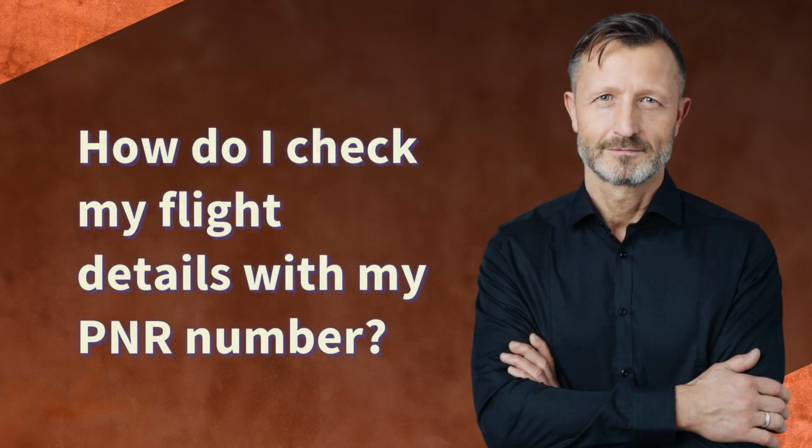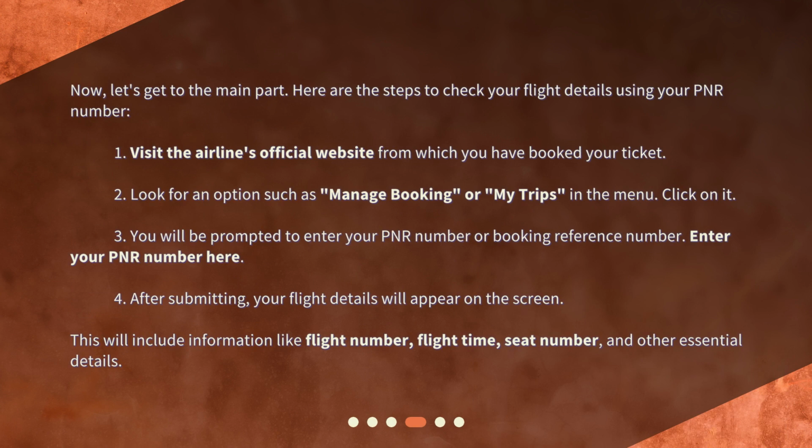How do I check my flight details with my PNR number? Now, let's get to the main part. Here are the steps to check your flight details using your PNR number. 1. Visit the airline's official website from which you have booked your ticket. 2. Look for an option such as Manage Booking or My Trips in the menu.